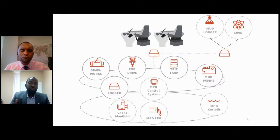When we look at what the future brings for NOV and MPD, it is to continue pushing the envelope on the integration front, to continue to automate the system, and to continue to make the system intuitive enough that the drillers find it easy to use. Then we can all take a step back when MPD becomes just the default method of drilling. There is no such thing as conventional drilling in a sense. Actually, MPD is the conventional way of drilling wells now.